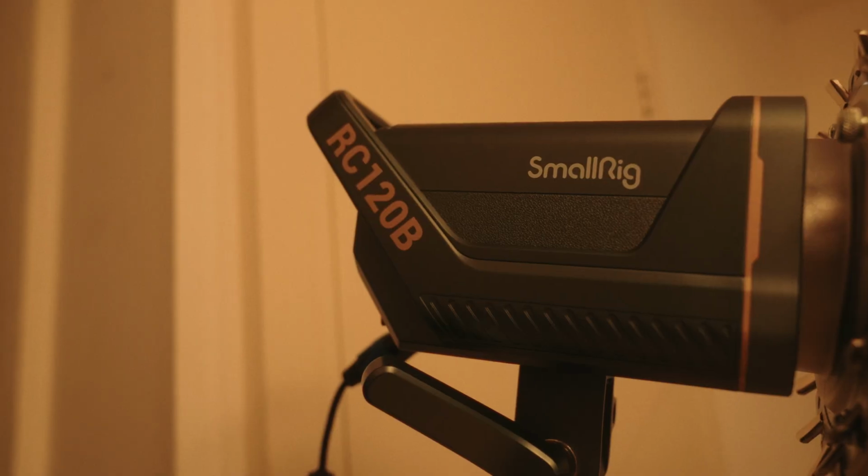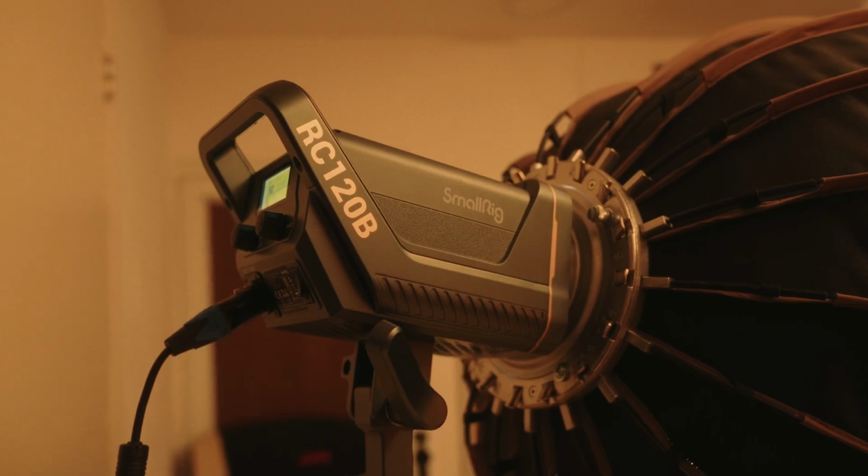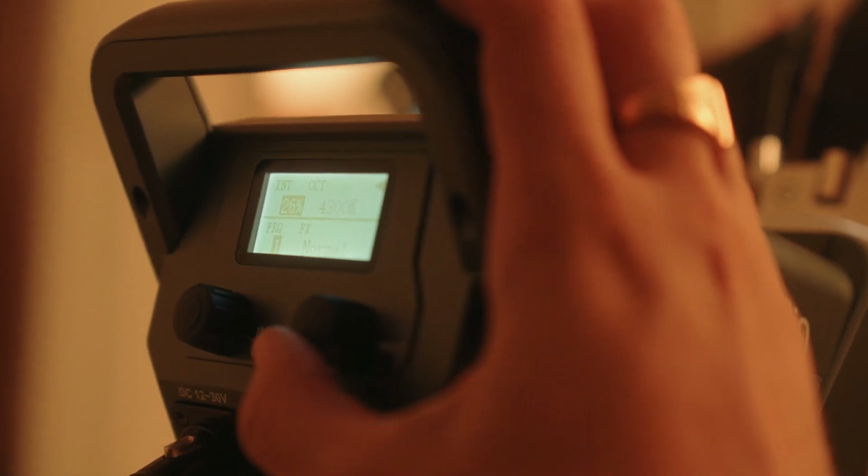Then I set up the RC120B with the RAD85 softbox and also with 2 layers of diffusion and a grid and put it to me at about 45 degrees. This light was very dim and acted as a fill light to my face. Also this light was set to 4300 Kelvin because it felt more natural on the face.